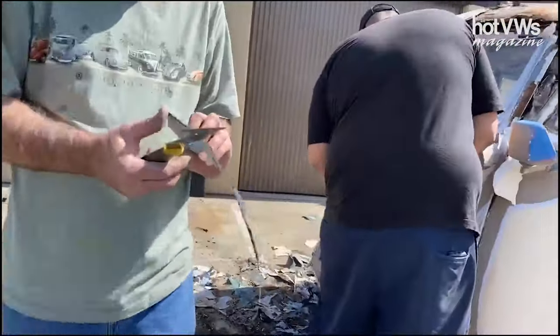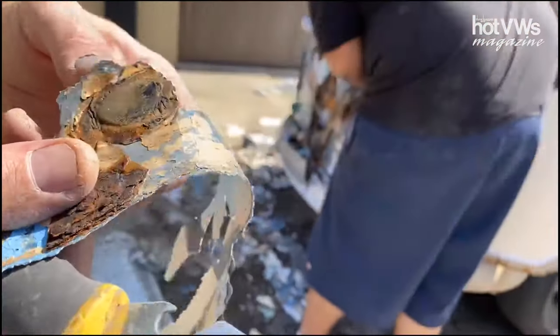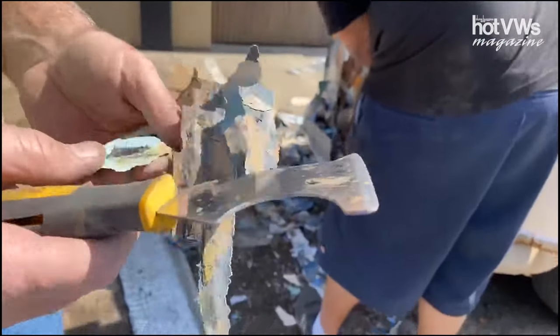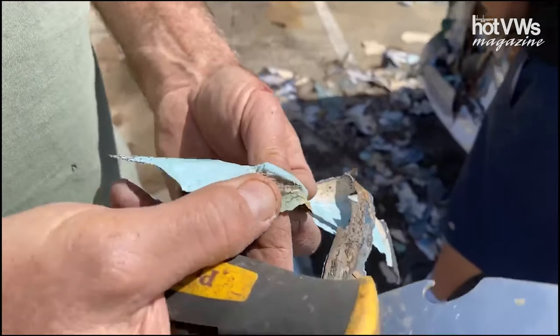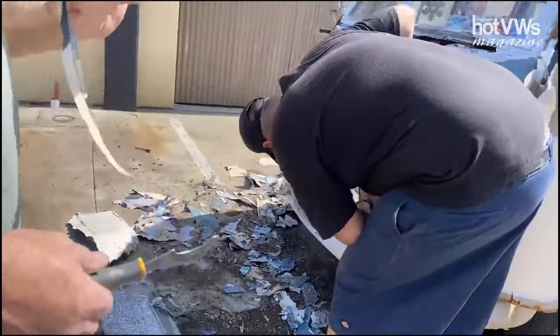There's something underneath the paint. I don't know what it is. Oh, what is it? It's squishy. Feel it. Oh my gosh. Wow. They just bonded right over it, painted over it. It doesn't feel like silicone, it feels like sponge or something. Sponge, yeah.